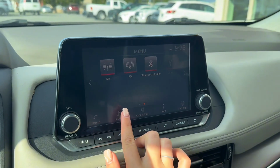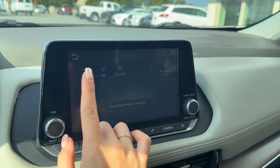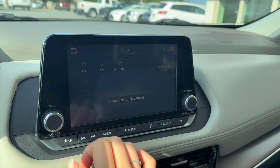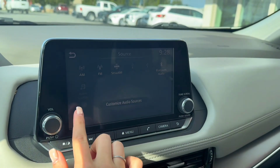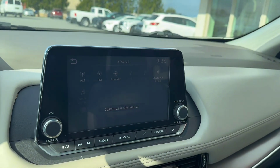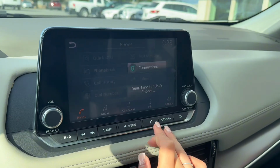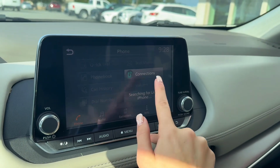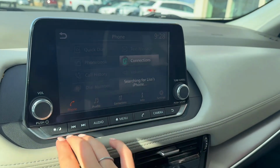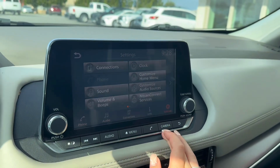If we go ahead and hop over to audio, you can go ahead and see your sources, which are AM, FM, Sirius XM, as well as Bluetooth audio with Apple CarPlay and Android Auto. Nice and neat customized sources. You can go ahead and use those. Down here, this is where you can go ahead and connect a device right in there. Nice and simple. Go ahead and go back to the main menu and settings.